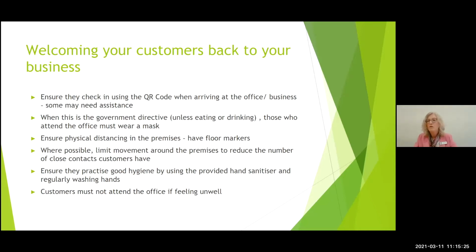Are you going to use your own phone? Are you going to have an iPad available that can be used? Or are you going to have a paper-based copy as well? When people need assistance, you want that to be as easy as possible for your customers. You want them to become your repeat customers again.